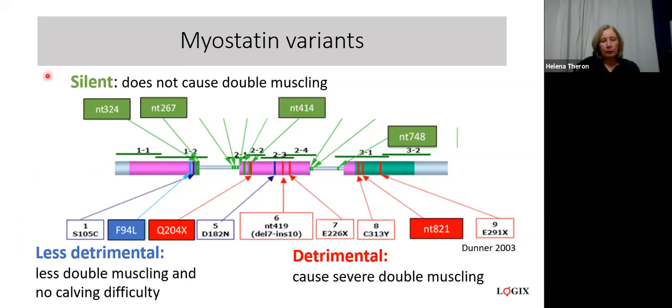So you have the silent ones, and then you have the detrimental mutations which cause double muscling. Some of them are regarded as less detrimental, and they are indicated in blue. In South Africa, we have this one, F94L. They say it's less detrimental because it causes less double muscling and apparently no calving difficulty. It's the one that's common in the Limousin breed.